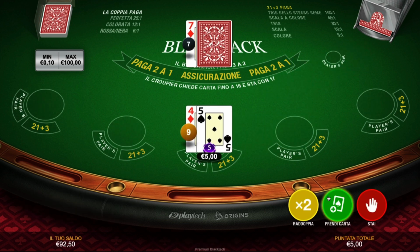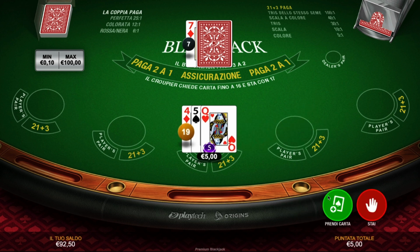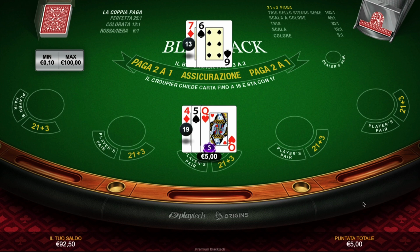In case of 3 or more consecutive losses, we go on the attack by tripling the bet. Alright, now I'll speed up a bit until we lose 3 times in a row.